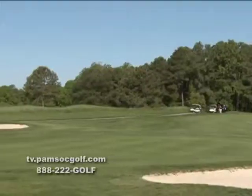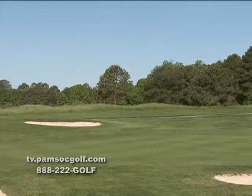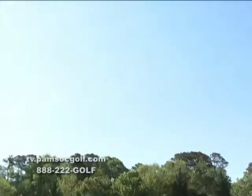That's a safe shot. Yep. She's dancing. It should release up there pretty nice. Thanks. That's a good shot out of that rough. Thank you. Dennis, that was a great second shot you hit.